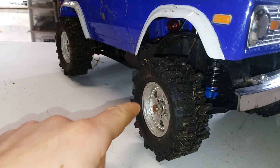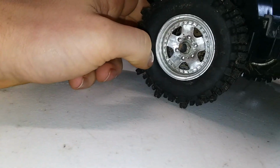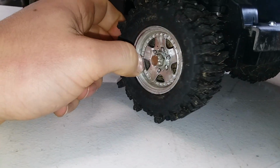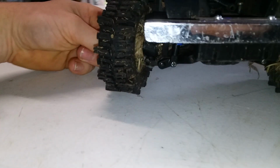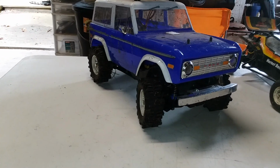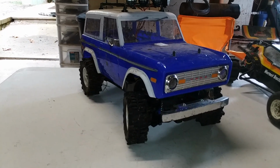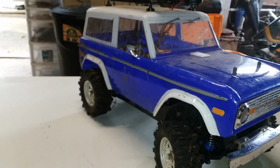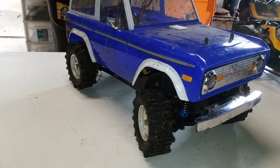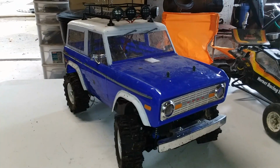But anyway, I have RC four-wheel drive tires on here, and I've got the 10mm offset hexes to give this thing a wider stance. And I've got a 45 turn RC four-wheel drive motor in there right now, but it's still not enough torque. So I took some advice from Brent at Adventure Time RC and got an 80 turn. I haven't installed it yet. And I also got a full bearing kit for this thing. Got the top rack with working lights.